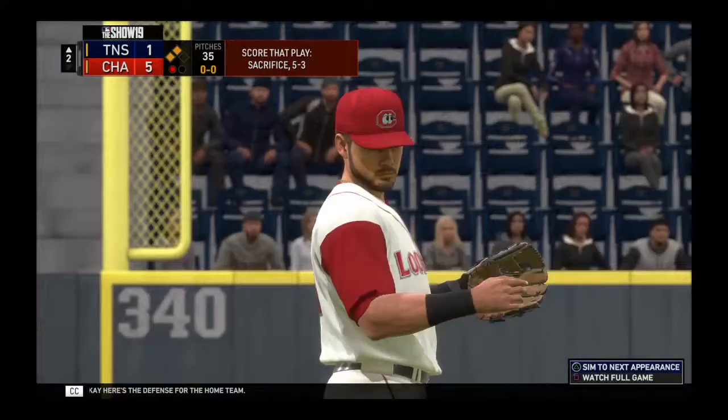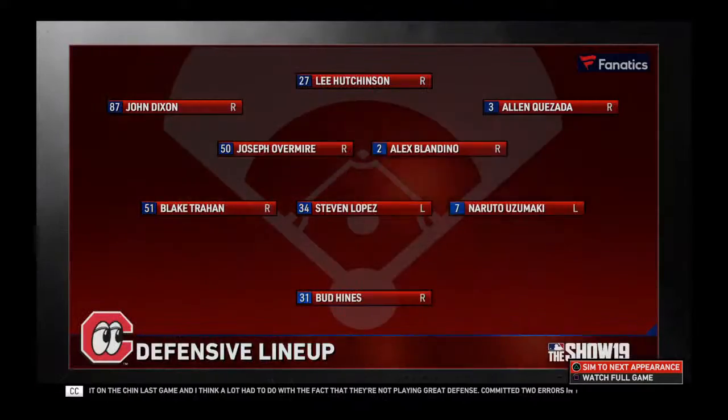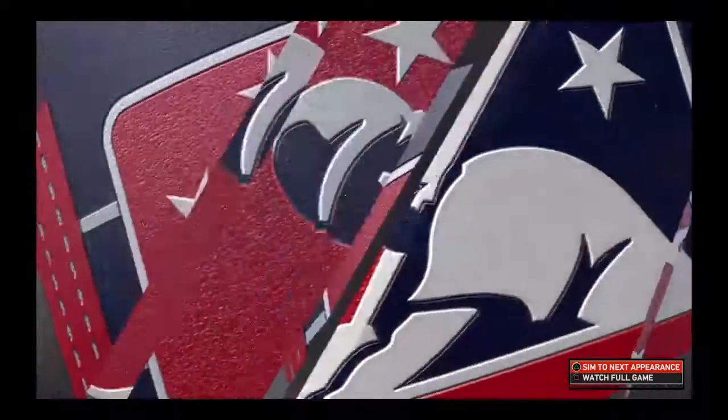Okay, here's the defense for the home team. And guys, this team took it on the chin last game. And I think a lot had to do with the fact that they're not playing great defense. Committed 2 errors in that one in some big opportune times.